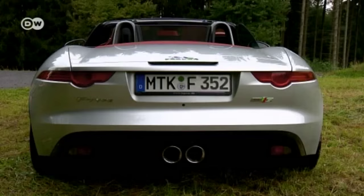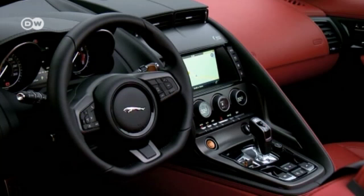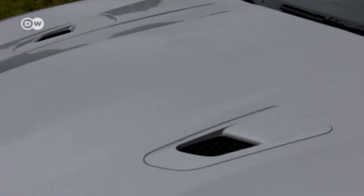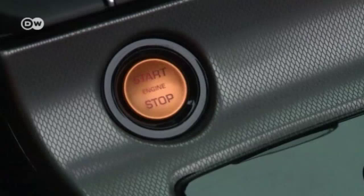The interior exudes that classic British understatement. Three elegant dials take care of all the various onboard functions, giving an uncluttered feel. The hood opens forwards just like the E-Type, revealing, in this case, a 3-liter V6 engine.